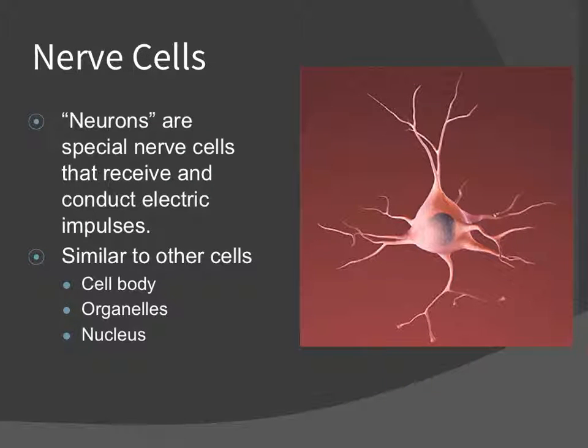All right, so nerve cells are called neurons, and they're very special. Everything is built to do a job. So this neuron's job is to transmit information. So what better shape than to be pretty much a bunch of wires connected to other wires? They are similar to other cells because they do have the centralized body there. They do have a few organelles, and they have a nucleus. But other than that, they're not really.